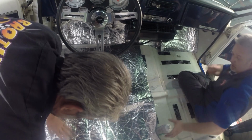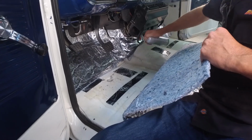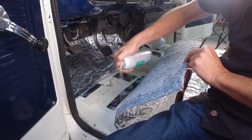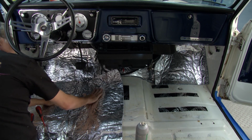Again, you only get one shot at this. If you glue it down and then you try to pull it up, it's just a bloody mess. So really have it set up, pull part of it down, only pull part of it up, put glue on the metal and put glue on the jute, and then use your hand to roll it down. And take your time with it.